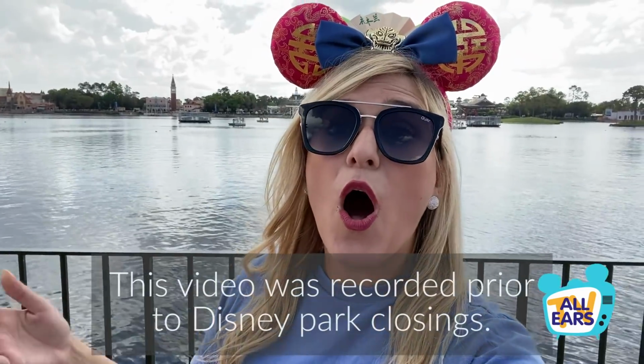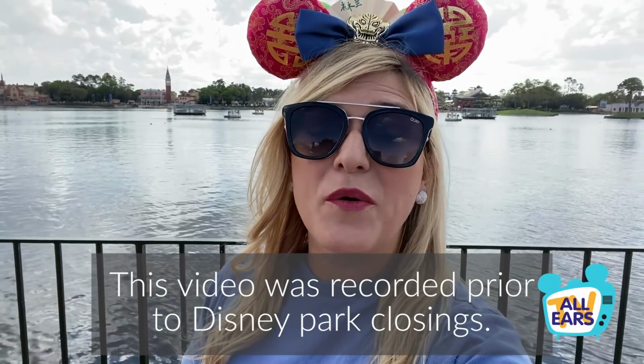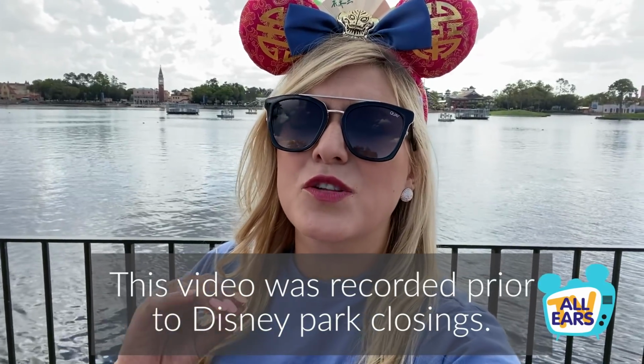Today we're going all around the world on a big scavenger hunt. That's right, we're going to be going around World Showcase here at Epcot, looking for those details, those Easter eggs, those hidden gems that make Disney parks so special. I hope you got your walking shoes on because we're going through 11 countries today. I hope you're ready. I hope you're excited. Let's get to it.